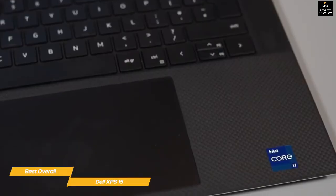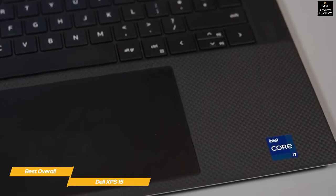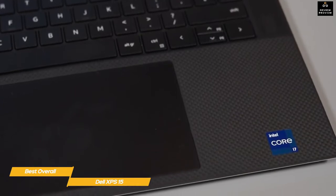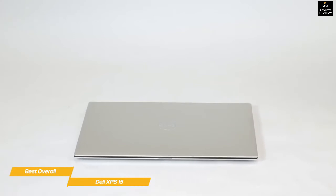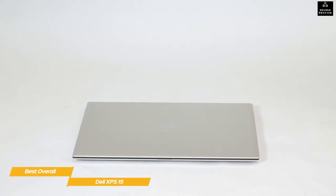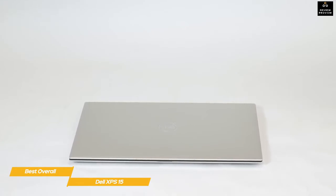The Intel i7 processor will give you the muscle you need to accelerate tasks like sorting, searching, looping, compiling, or running a virtual machine. Of course, some of these tasks are shared with the discrete NVIDIA GTX 1650 Ti graphics card, and to keep everything stable and fluid, the XPS 15 is outfitted with 16 GB of RAM.